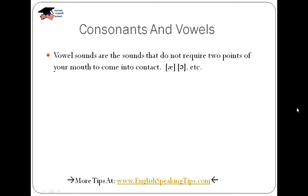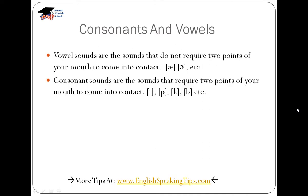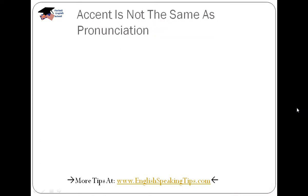Consonants and vowels. Vowel sounds are the sounds that do not require 2 points of your mouth to come into contact. Cat, right? Those do not require you to actually have 2 points of your mouth come into contact. You can open your mouth and just produce the sounds easily. Consonant sounds are the sounds that require 2 points of your mouth to come into contact. Example, t, p, k, b, and other sounds. There are a lot of consonant sounds. I cannot put all of them here.